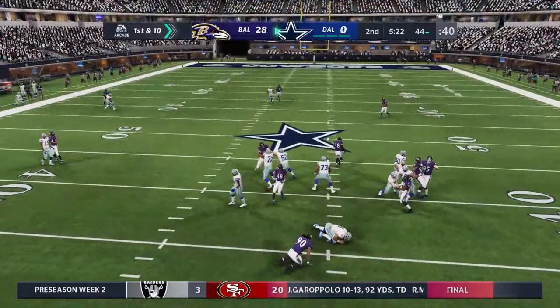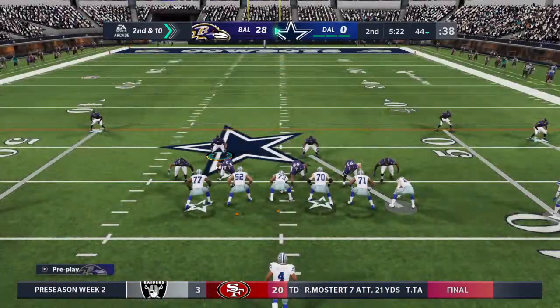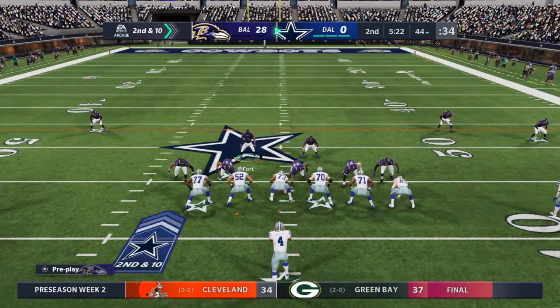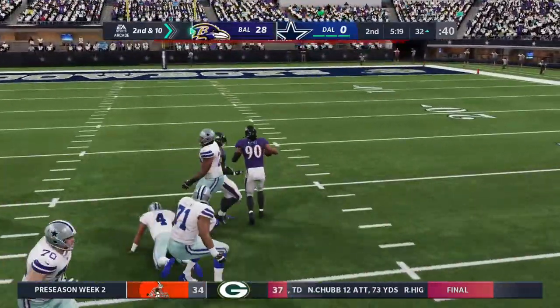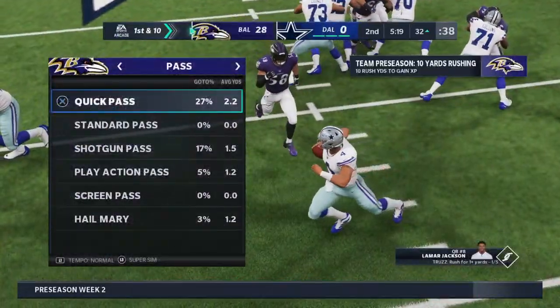And now a throw on 1st down there, but it's incomplete. CeeDee Lamb is intended target. That'll bring up 2nd down. Incomplete. So now 2nd and 10 after the incompletion on 1st down. Oh, Prescott stripped, and the Ravens have got it. Lamar Jackson sacked. He already had the 1 fumble loss, so now 2 fumbles lost here in this first half.